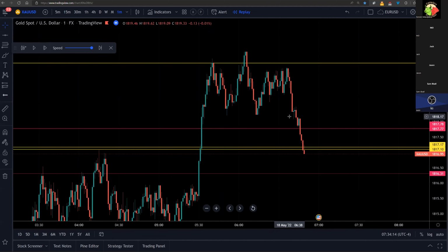Let's move to the pullback here. This is the beginning of the... Let me see this one right here. Where's this candle right here? This is the candle that gives you the closing, the 45, and this candle right here is the opening of a new candle here.